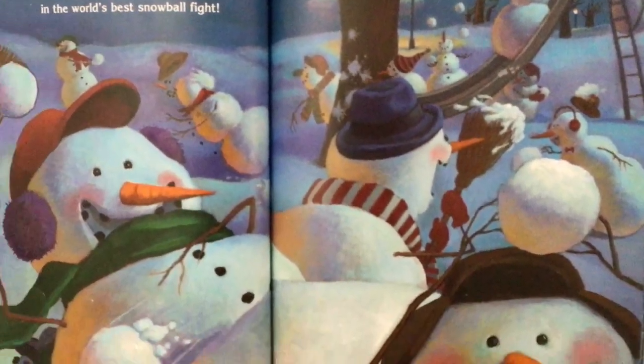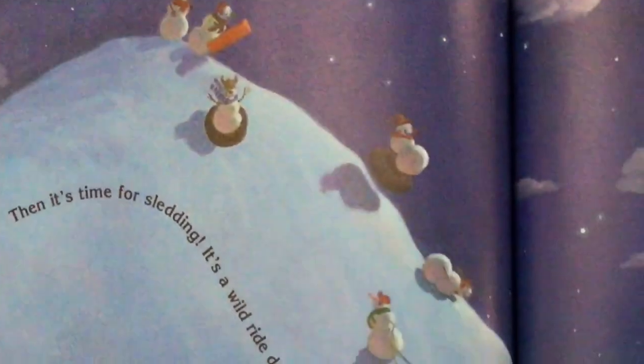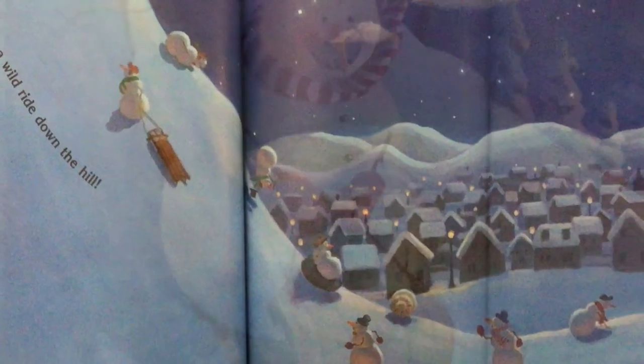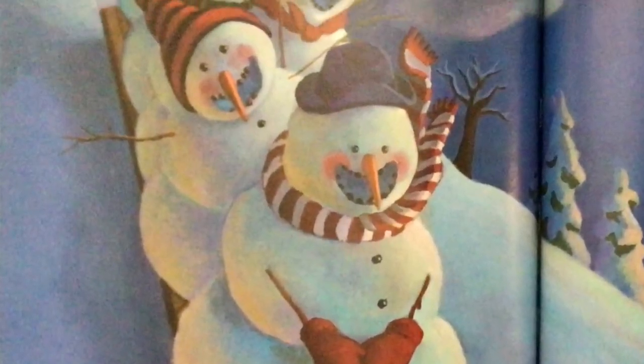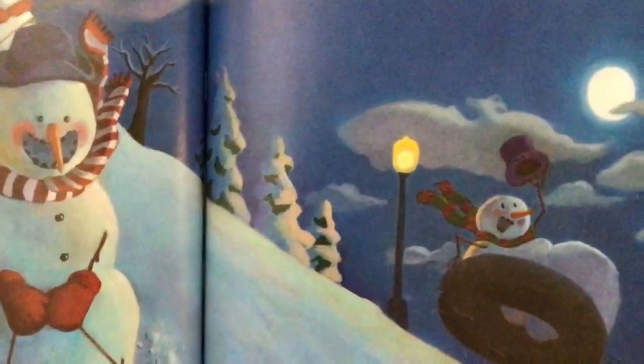No one knows just how it started, but soon it's quite a sight, with snowmen throwing snowballs in the world's best snowball fight. Then it's time for sledding. It's a wild ride down the hill. Woo-hoo! They yell. This is by far the snowman's biggest thrill.